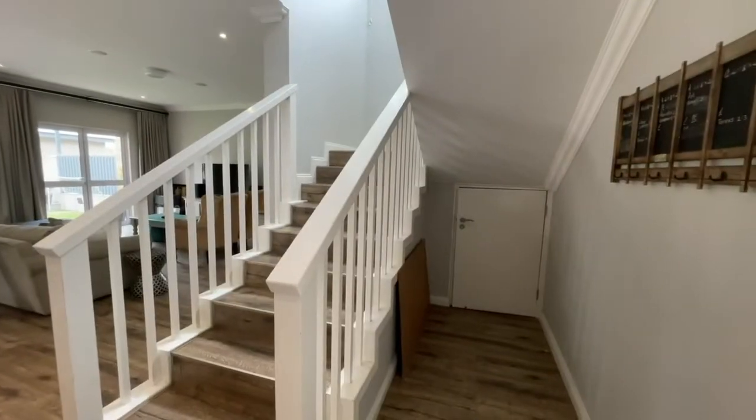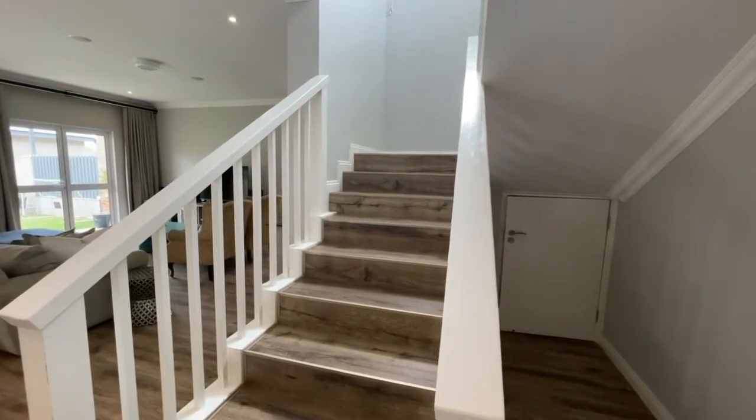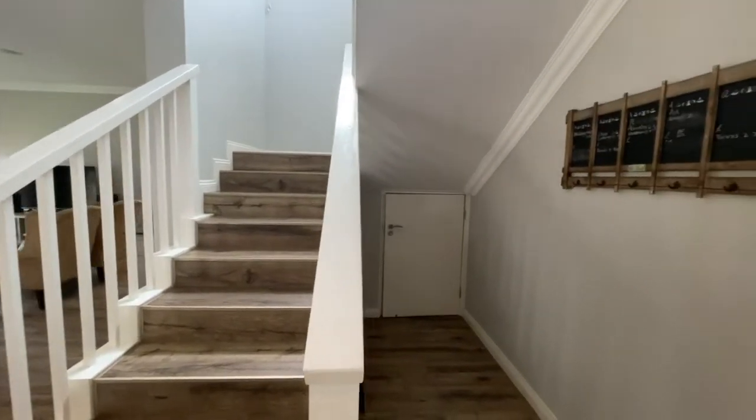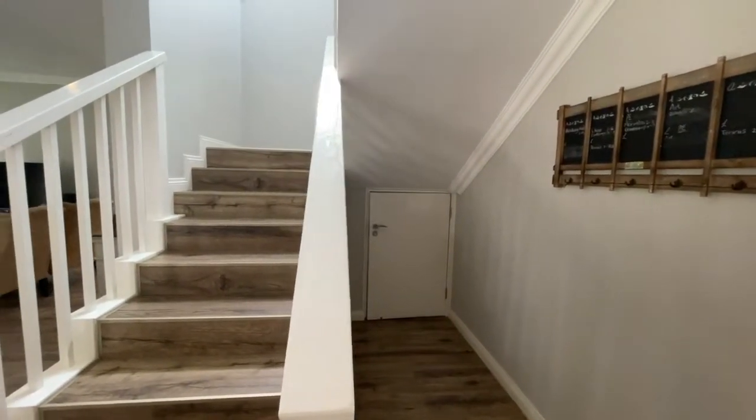We're heading for the staircase now to go upstairs and have a look at the family pyjama lounge and 3 bedrooms. And you'll notice this little door next to the staircase. It's a massive storage room under the stairs.